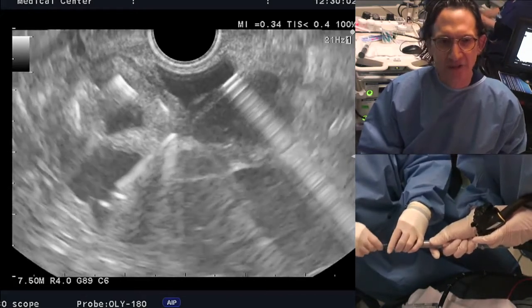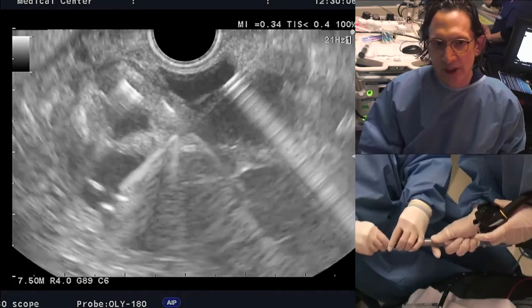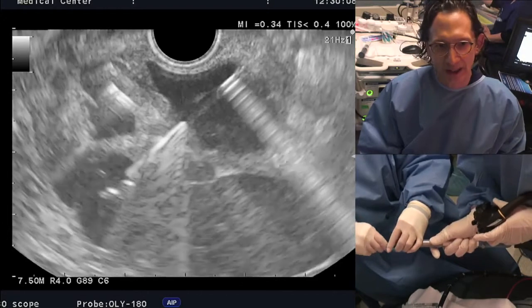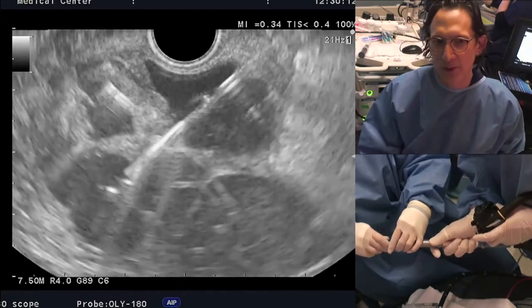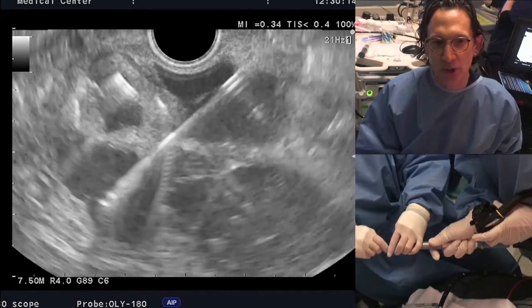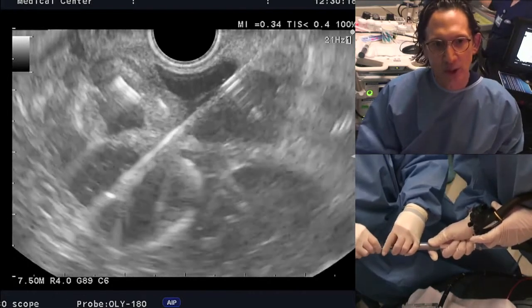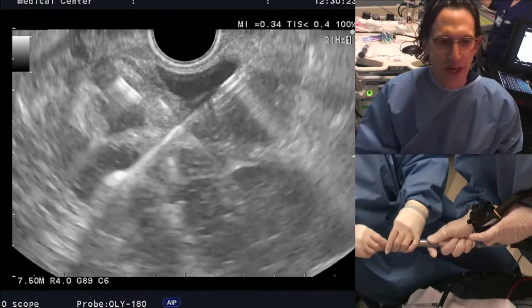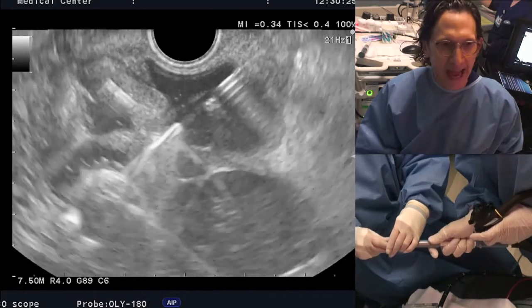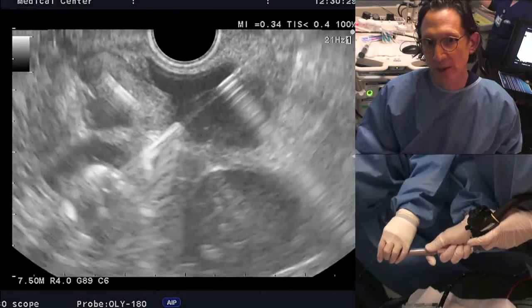So all of this is very controlled. It's under vision. And this is why those of us who are accustomed to using EUS always feel more comfortable when we can see what's going on versus doing it blindly, just endoscopically. Okay, you see the coil unraveling. Very nice. Now, these coils have synthetic strands wrapped on the coil. It's an alloy. And now we're ready to start injecting the glue.